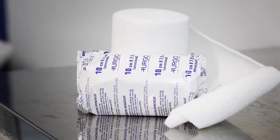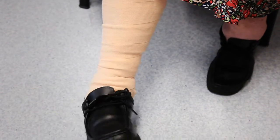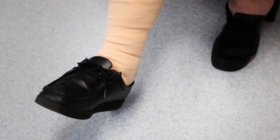There were only 2 layers, less bulky, patient could get their shoe on. They were a lot more comfortable, we were told. Patients were reporting the fact that they actually quite liked wearing them compared to the 4-layer system. It's brilliant stuff. It really is. It's not thick, it's not heavy.